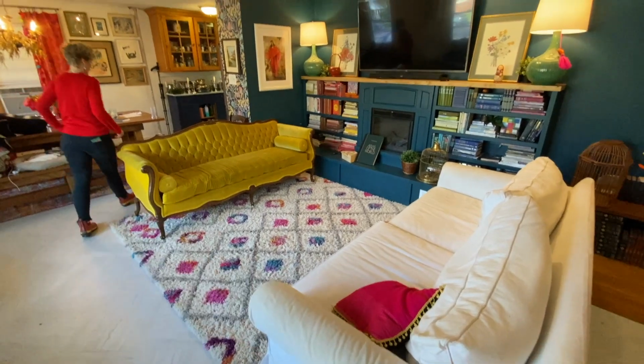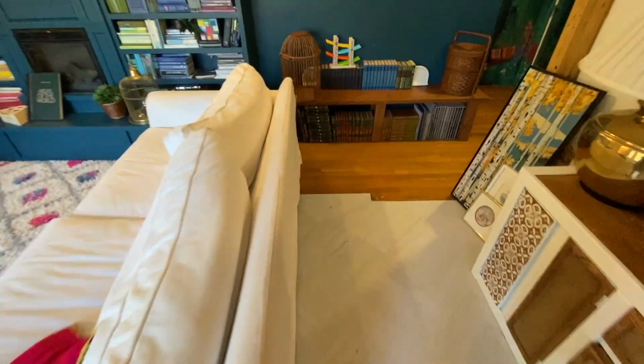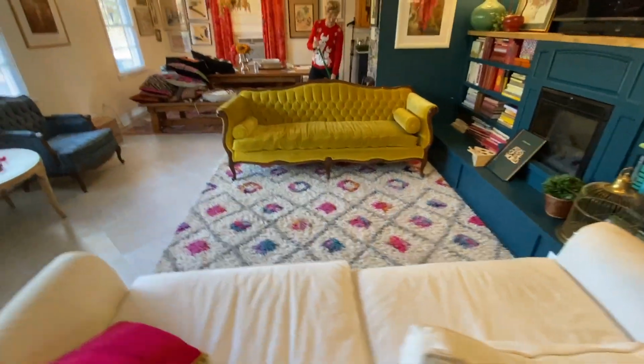All right, we swapped the couches. We realized that this couch, because it's super deep, should hang out into this space a little bit more to make more room in the middle there.